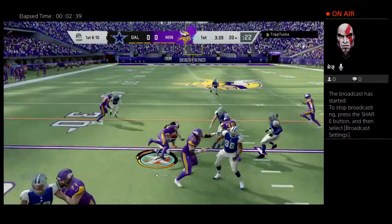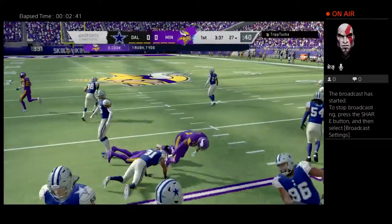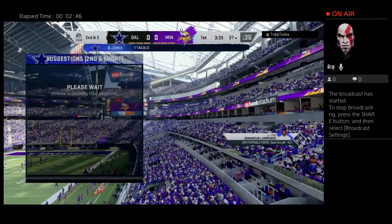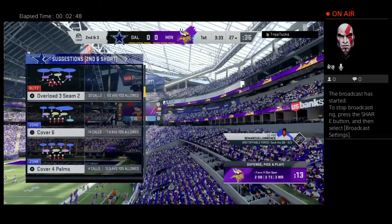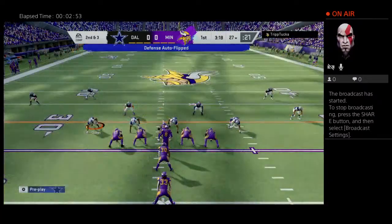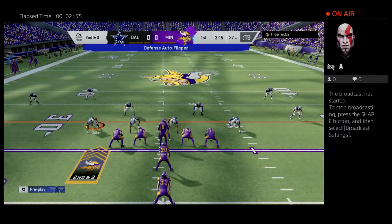The first carry now for Dalvin Cook. And he's going to get 7 out of this before being taken down at the 27. A nice run here early on. It doesn't take a great play caller to realize you want to establish a guy of his caliber with runs like this early because they will pay dividends as the game progresses.